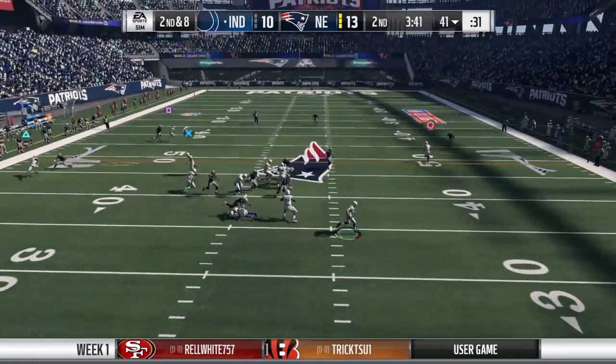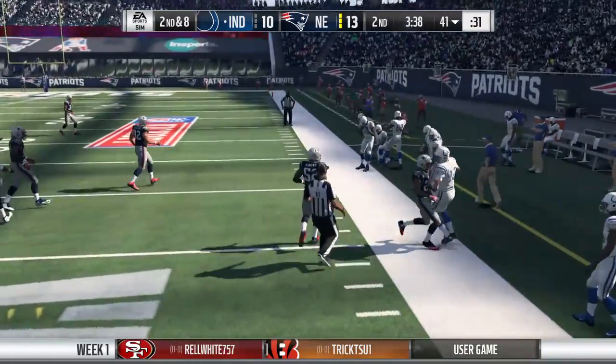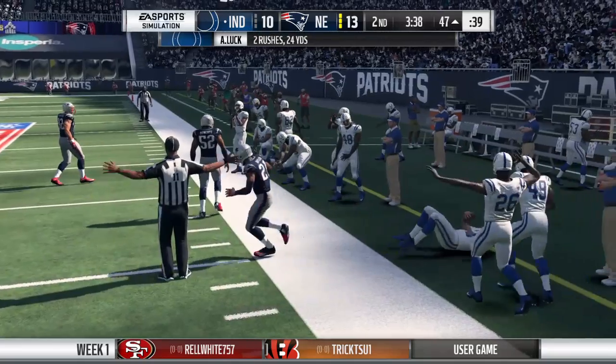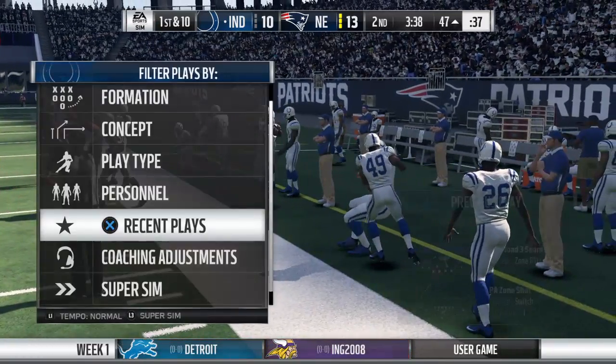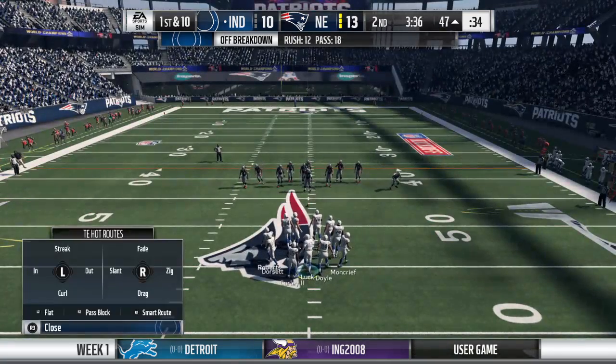To throw on second down is Luck. Flushed out right. And he is out of bounds on the other side of midfield. Indianapolis moving the chains there on a gain of 12. How about that scramble by Andrew Luck?